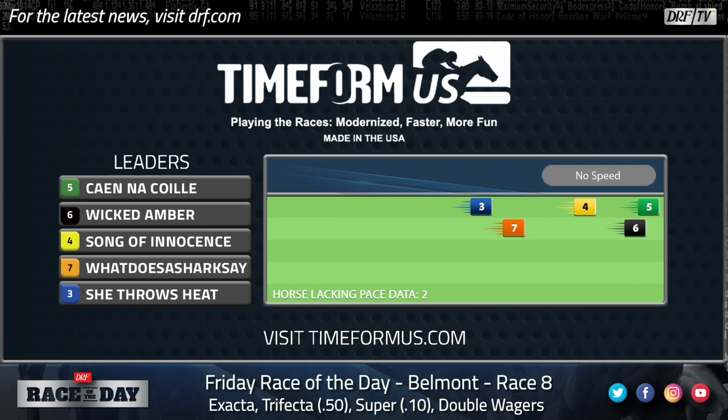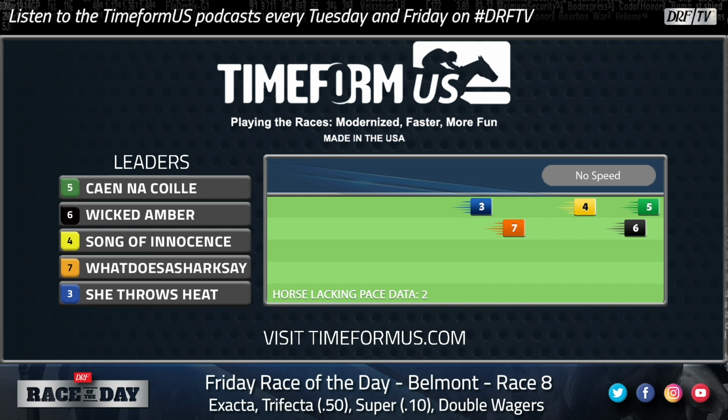She showed pretty good tactical speed going shorter in that race off the layoff last month. Sat right in behind the pace, got a clear shot at it in the stretch. Wasn't nearly good enough to beat that field, but maybe things will be different this time, especially if she goes forward. They also have the number 6, Wicked Amber, forward. I'd be surprised to see her that close to the pace. She is not really that kind of a horse, and she's going to be a big price in this race. Maybe they'll decide to try to go forward.